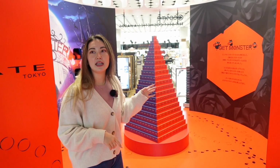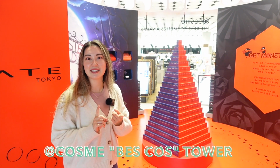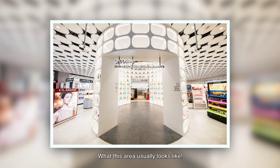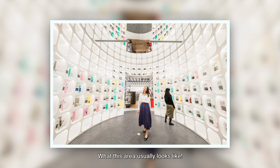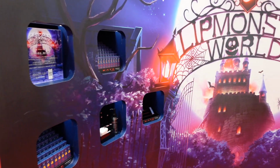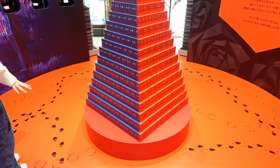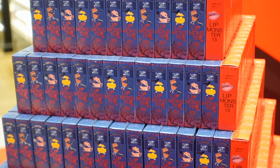Usually this area is called the Bes Cos Tower, which means Best Cosmetic Tower, and they display all of the ranked cosmetics for the year. So at the moment they'll be showing the 2022 products because it is 2023, but just for now, the pop-up for a few more days, they've got it decked out with this Kate decoration, this huge tower of their lip monster, which is their super famous lipstick.